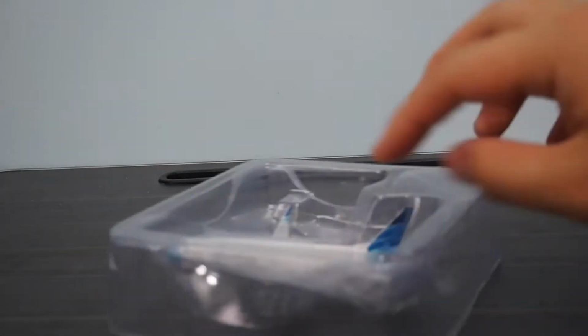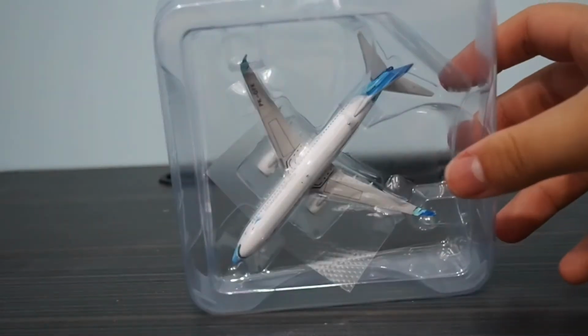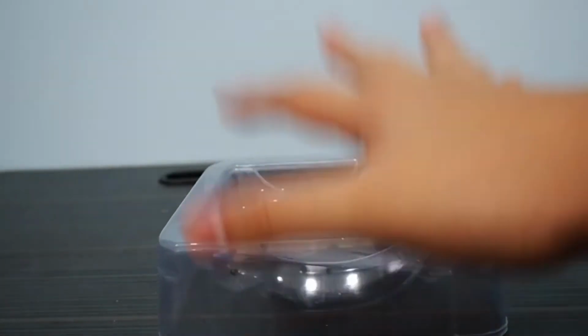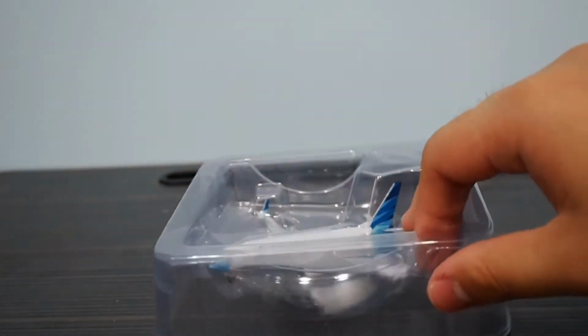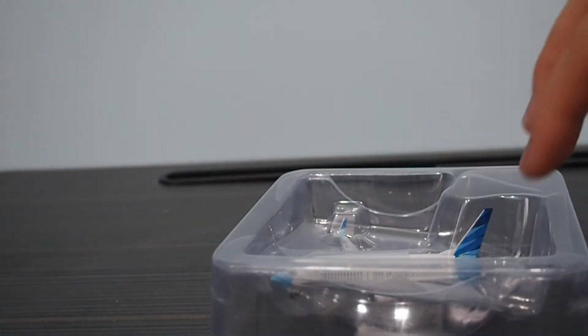So here is what it looks like. Alright, typical. Now we're going to take off the plastic wrapping and casing. From my perspective, the protective wrapping is on the top, so we're going to flip it to the bottom and take it out. That way we don't risk the plastic wrapping falling onto the casing.